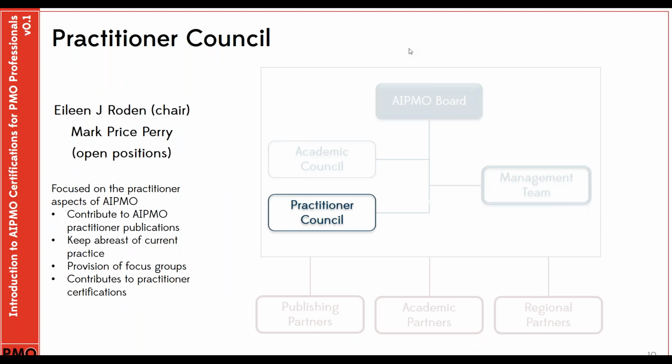And it's really been interesting in terms of some of the work that the PMO Flash Mob have been involved in this year around looking at the principles, which was a book that was published by AI PMO earlier this year. So currently there's myself and Mark Price-Perry, who some of you might recognise from the States, and we're looking to get another couple of people on the Practitioner Council representing us.